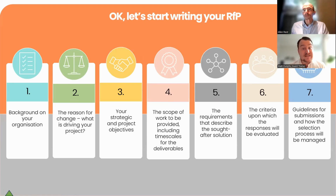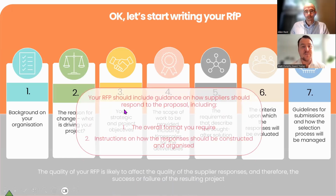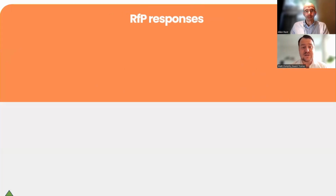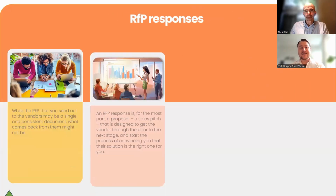I've been on both sides of the line here. There is always a panic at the end for suppliers of saying, exactly when do I need to submit by and how? Is it a PDF, by email? Is there a portal, for example? So that's what the RFP needs to contain. I think, Alan, if we move forward, we're going to talk a little bit about this moment when the responses begin to come in. Right. So crucially, just to cover that on screen.